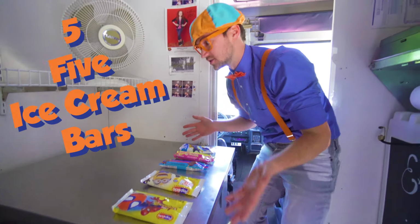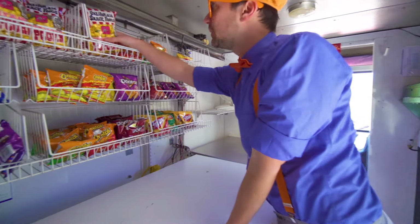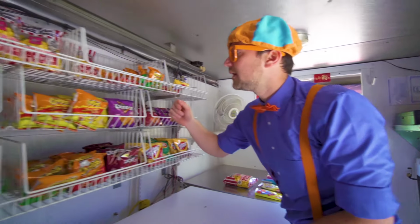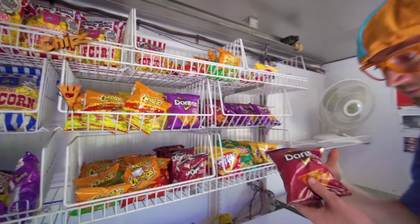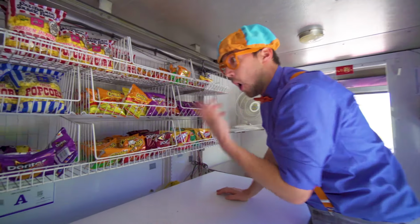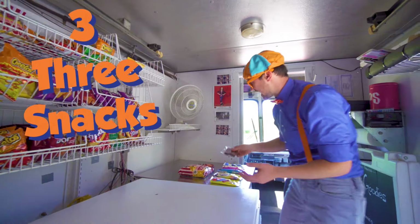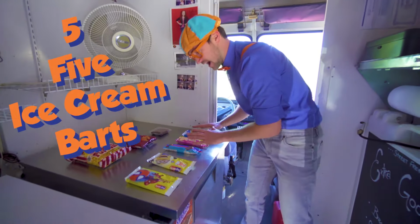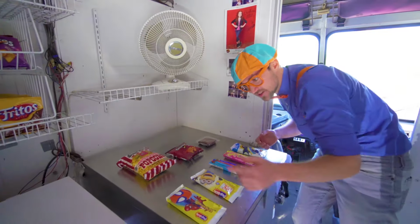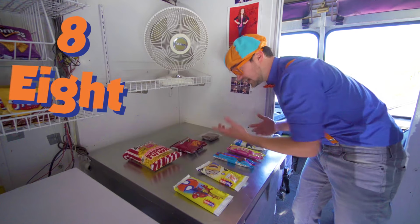5 ice cream bars. But now we need 3 snacks. Okay. How about some popcorn? 1. How about some chips? 2 snacks. Oh, what else? Oh, yum! All right. 3. 3 snacks. So we have 5 ice cream bars and 3 snacks. 5 plus 3 is 1, 2, 3, 4, 5, 6, 7, 8.